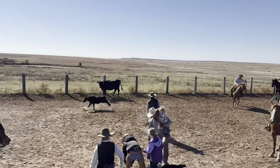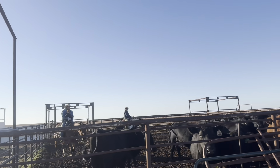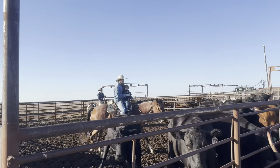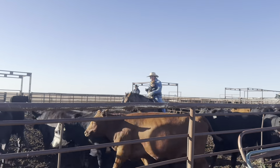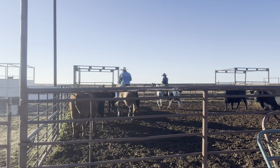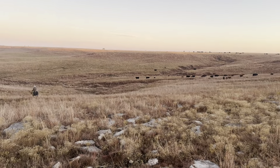Sure does love riding along with his daddy. Any chance we get, he is on there with him. Of course, when we're roping and things, he's not always able to, but if we're out for a small, slow gather, or like this, working in the pen, sorting off some mama cows, running them up to the chute, he loves riding along where he can.